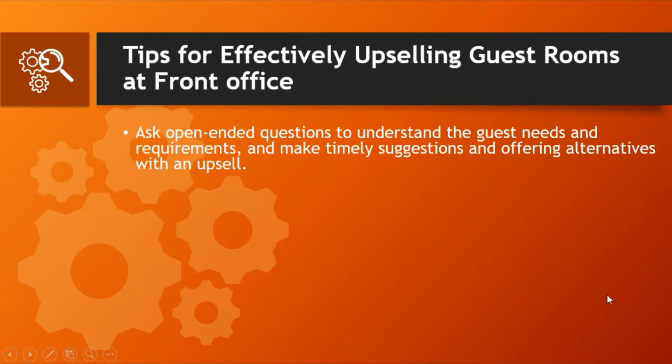Ask open-ended questions to understand the guest's needs and requirements, and make timely suggestions, offering an alternative with an upsell. Usually there are certain things you should ask when you are upselling, and you have to stick with those things. For example, if the guest is more open to talk with you, then you can explain the hotel facilities and rooms: we have these kinds of rooms, and we have a nice room apart from what you have booked. Would you like to go for that room? You can just ask the guest in an open manner.